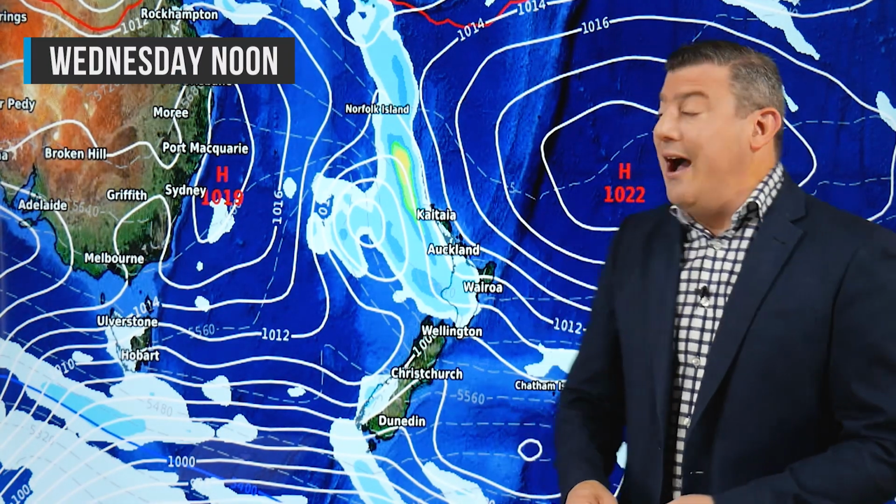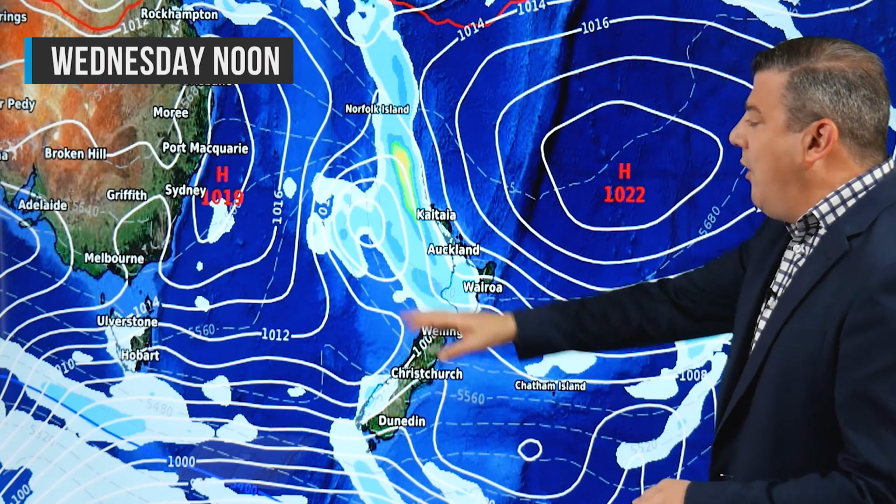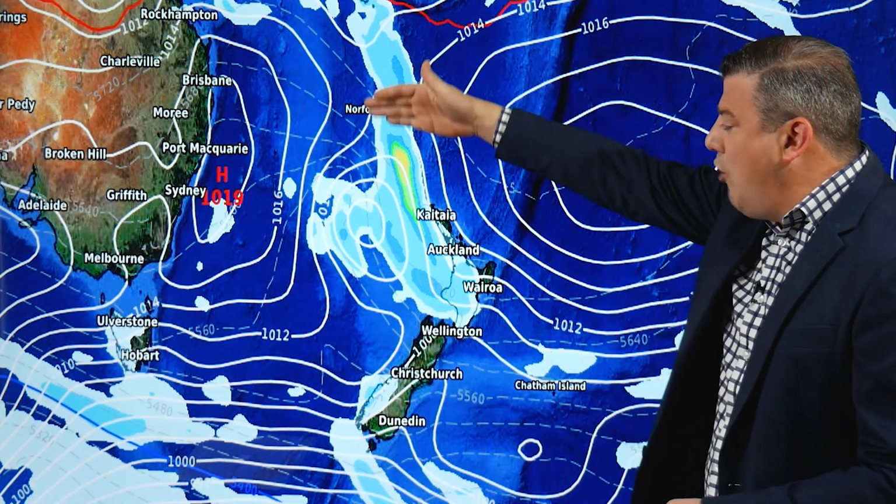All right, let's take a look now at the air pressure map. What this is showing is a trough, or a small area of low pressure, forming just off the west coast of Northland. Now with this high out to the east, this is subtropical warm weather. That means again tonight, going into tomorrow morning, overnight lows in Auckland and Hawke's Bay will be around 20 degrees.